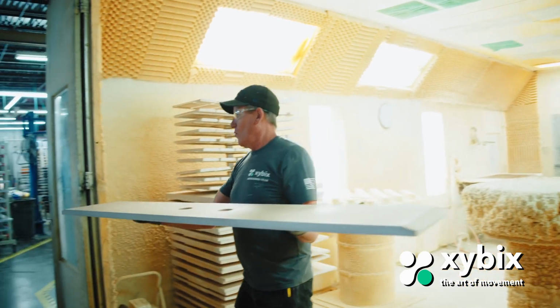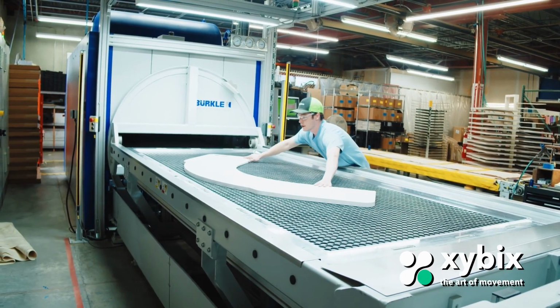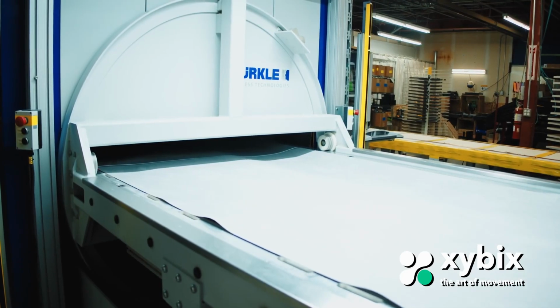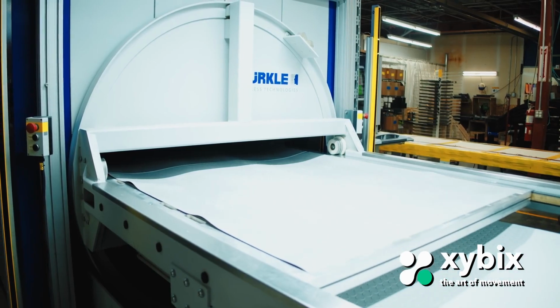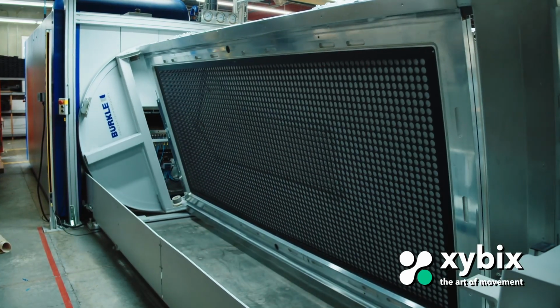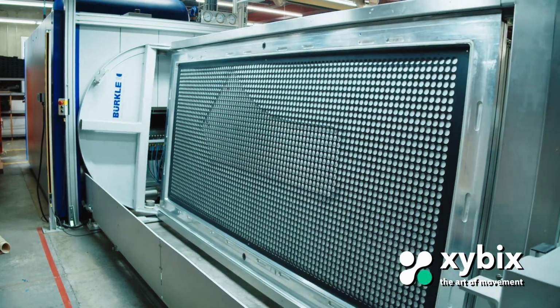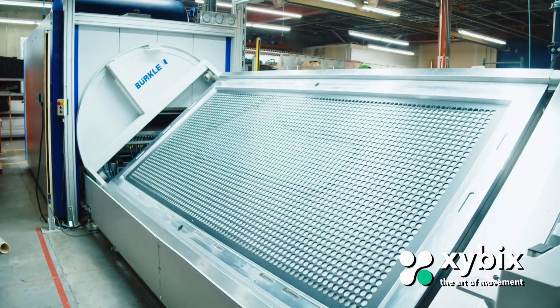Then it comes onto this amazing machine right here, and this is Burkle. Burkle is very, very awesome. It allows us to make very unique shapes for you that are more appealing to the eye. And last I heard, fun fact is, when we purchased this machine, we were the only company in America that had it. So that's pretty cool too.